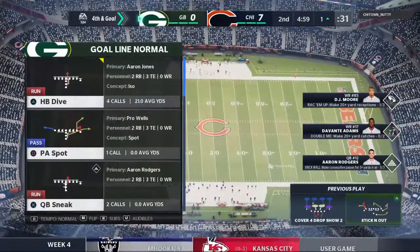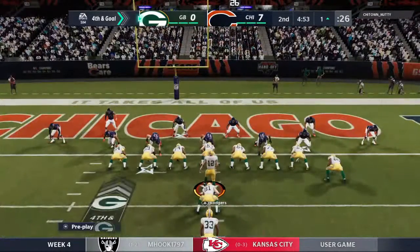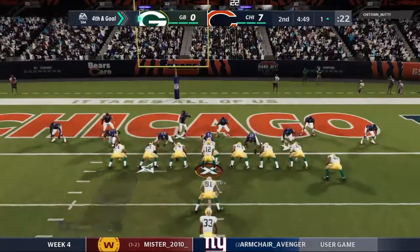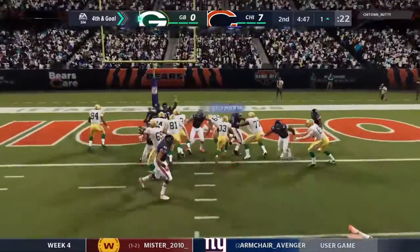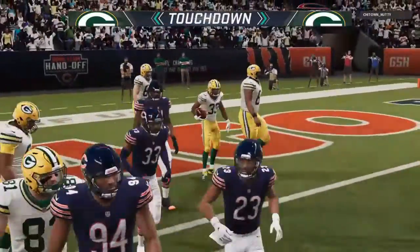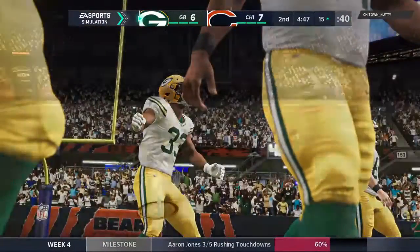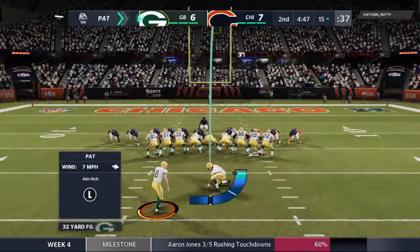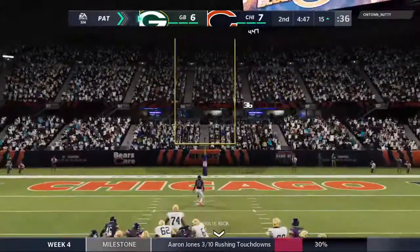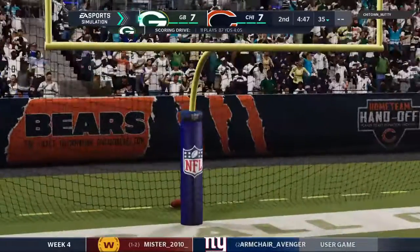4th down. It's 4th and goal, and the offense is staying out there. Here we go on 4th and goal from the 1. They'll go with Jones. And he'll take this one in for a Packer touchdown. Aaron Jones, his 3rd touchdown now on the year. And the Packers are within an extra point of tying this thing up. So they went for it from the 1 on 4th and goal, and they got it done.